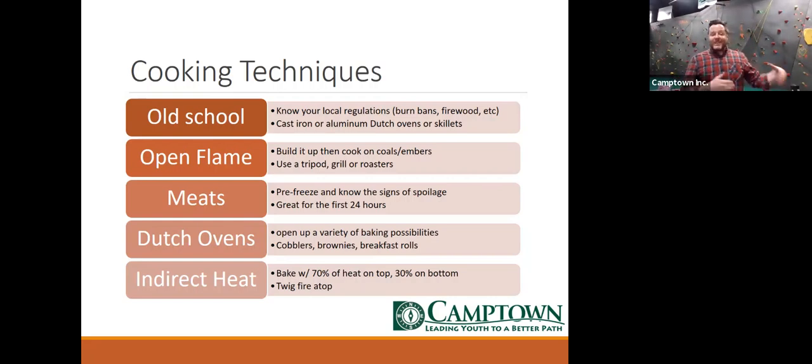So thinking about meats, with cast iron, it's much easier to prepare a lot of different varieties of meats, and this is approachable in the backcountry, but know the signs of spoilage. I pre-freeze my meat so that I know it's going to stay fine to eat. And definitely within the first 24 hours, I try to consume it if I'm bringing meat into the backcountry. Other things like dairy, for instance a block of cheese, can last much longer than 24 hours in the backcountry, but not everyone's comfortable with that. So just know those spoilage rates and be prepared in menu planning.